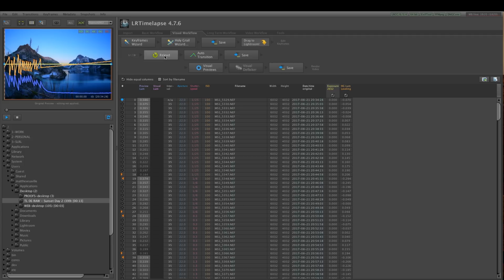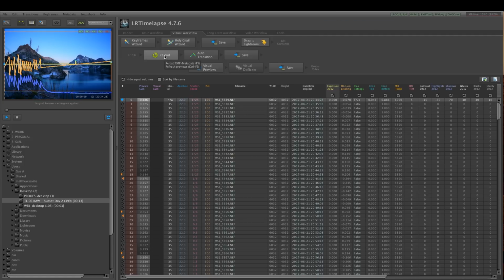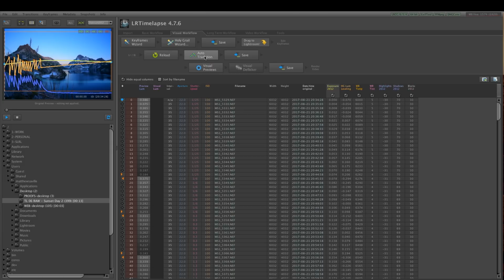Okay, back in LR Time-lapse, click the Reload button to see how those edits you just made in Bridge turn out, then click the Auto Transition button. That'll adjust all of the things like white balance and cropping and whatever else you changed.